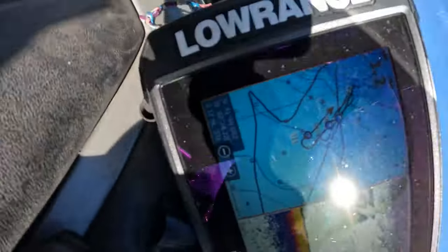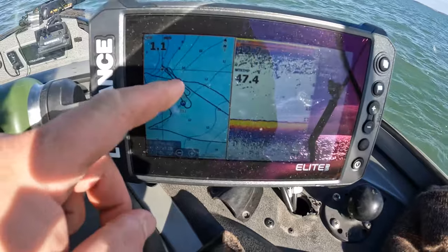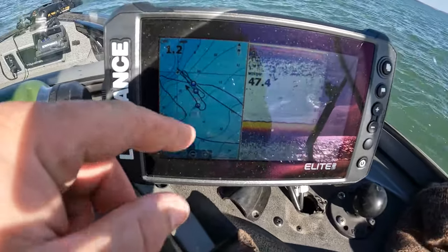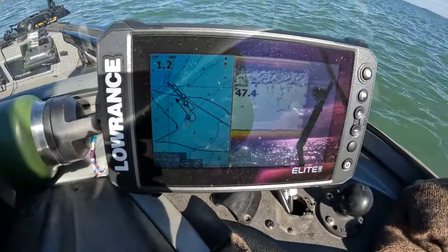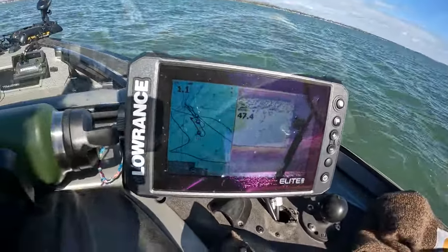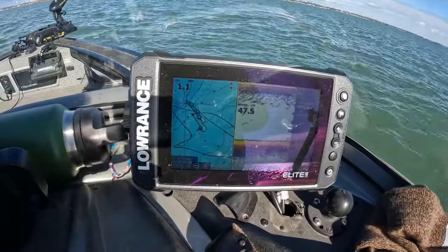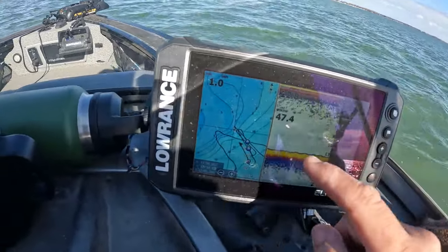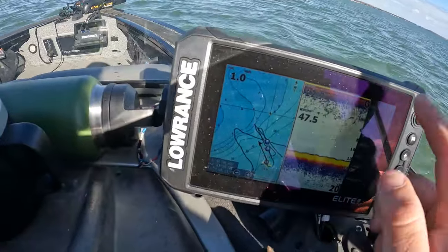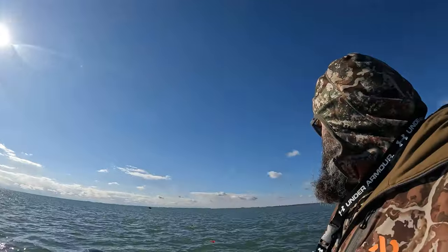Alright, so everything is good. We're just in the same spot. I only marked a couple of spots because they're all in the same area, but there's one line where I keep marking a pretty good school. I'll go over it, circle back, go over it, circle back, go over it. So that's what we're gonna continue to do. What the hell is this? Clear cursor there.